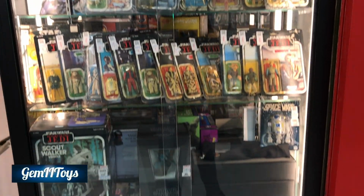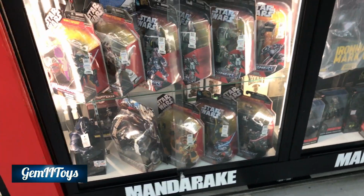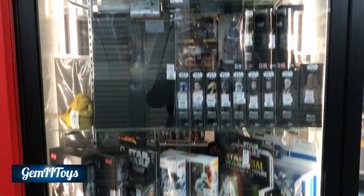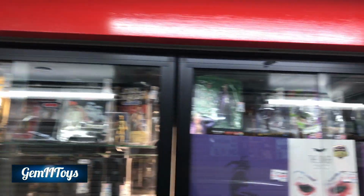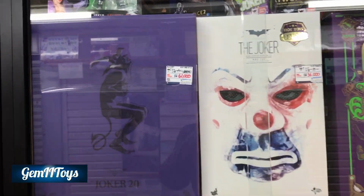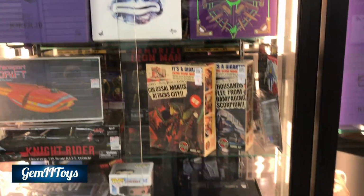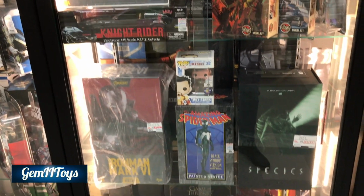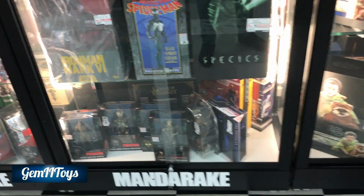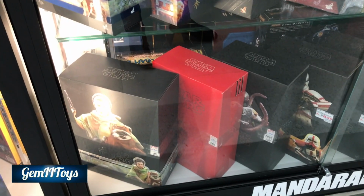So let's take a look at Mandarake in Nakano, Tokyo. Now this shop just never disappoints. It's always quite impressive. This is right at the entrance of the shop. This is not even inside the shop. This is just kind of their outside display, I guess you could call it. They have tons of hot toy figures, as you're going to see here soon.